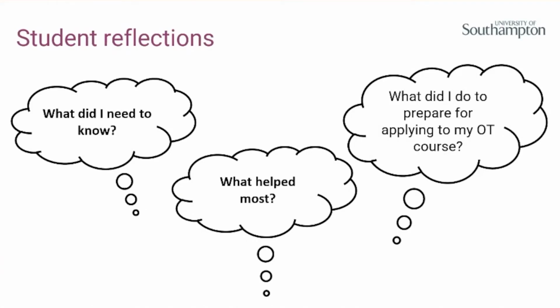So I think the first thing I needed to know is the role of OT in healthcare settings, because knowing the role of OT means that you know what skills you have to develop throughout your course, what you need to do, and what other healthcare professionals are responsible for. That definitely built my awareness of the skills that I have to develop. So the first thing I needed to know is the role of OT in healthcare settings, and what makes the role of OT unique in those settings, if you get what I mean.